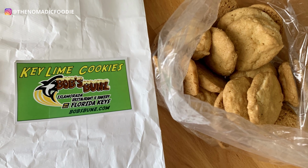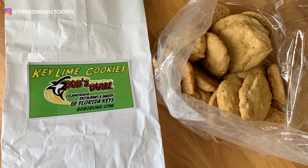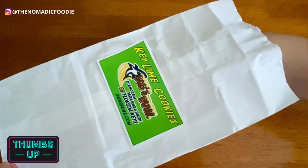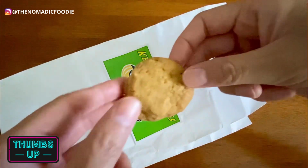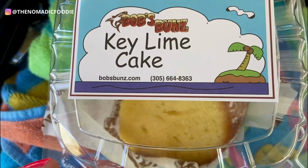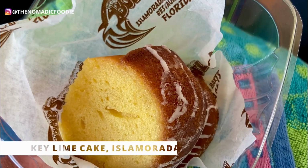So this is a really good choice if you want to bring home something from your Keys vacation. And they can also make great souvenirs if you don't eat everything. And it's also a good thing to have in a car. So if you're driving, taking a road trip, you can just have a bag of these cookies. It's super delicious. So I do recommend Bob's Buns key lime cookies.